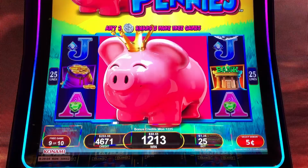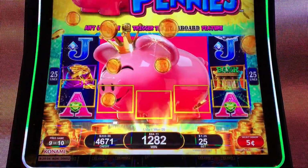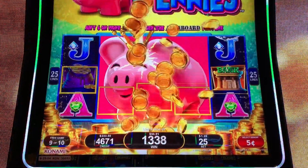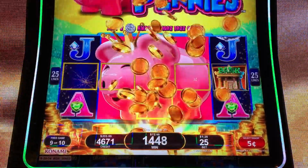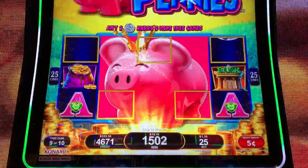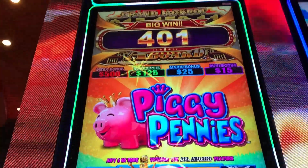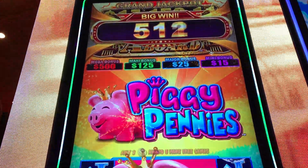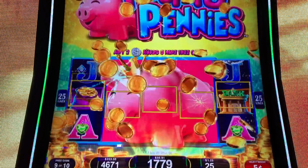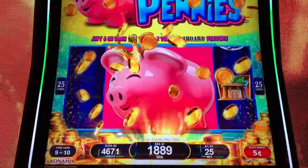Oh, we got another pig. Oh, wow. Is it a coin show? What? Oh, I guess because we got 5 jacks and 5 aces. And then a lot of the money bags. Okay, well, that's pretty good. Okay, maybe I take it back. Maybe the bonus isn't as terrible as I thought. We've just had really bad luck, I guess. Gotta get the full pig. Go full pig, that's what it is.